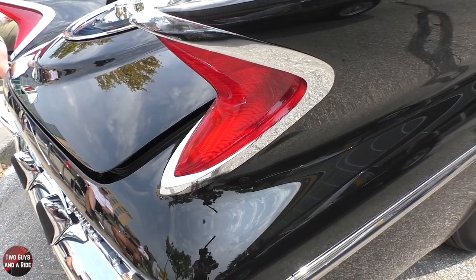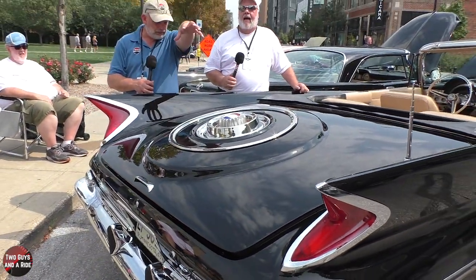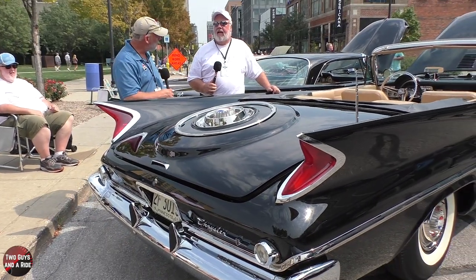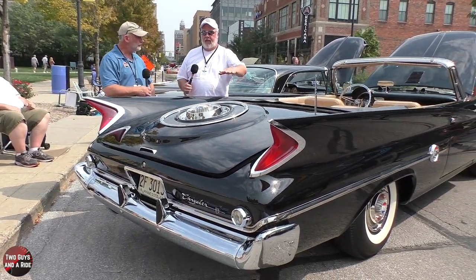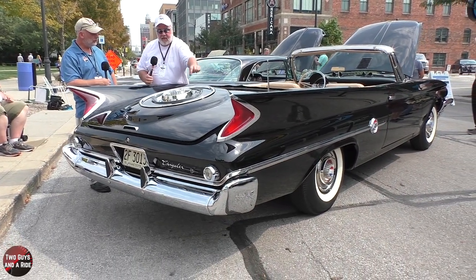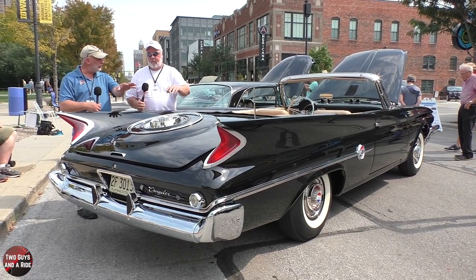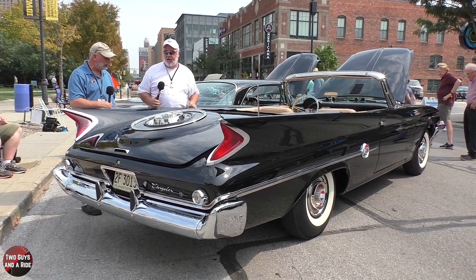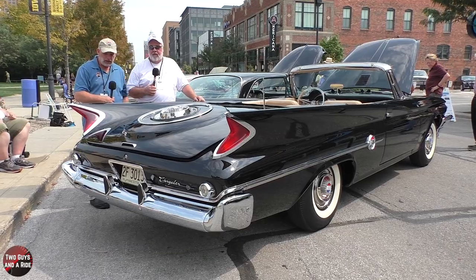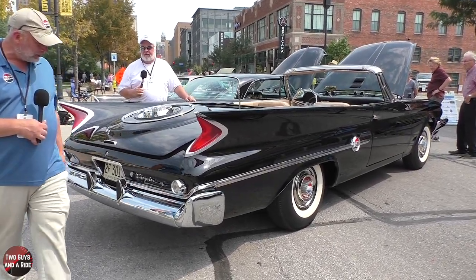This must have been just on the 300F where they had this wheel. Yeah, because the next model down would be the New Yorker, and that was just a deck lid with a couple of ribs on it. Okay, so this is just like a beauty mark. There's no function to that. No function at all, just for looks. Man, those boomerang lights are just beautiful.